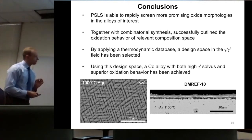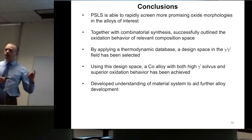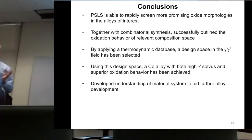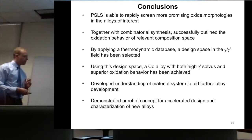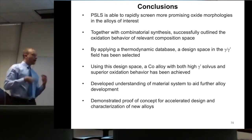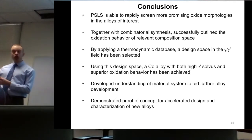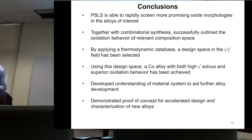prime solvus. And not only that, but because we've seen there are some issues with cyclic oxidation, we have established all of this fundamental knowledge of the material system. So because we've gone through the trouble of a systematic approach, it should be easier to refine intelligently this composition to further improve its properties. And overall, I hope I've demonstrated that this is a more intelligent approach for accelerated design and characterization by combining these modern computational tools with high throughput experimental techniques.